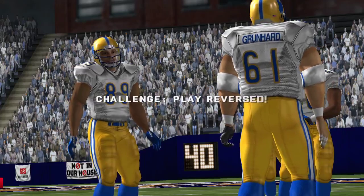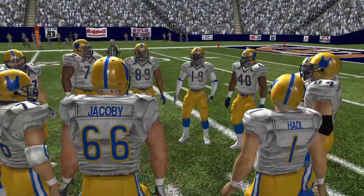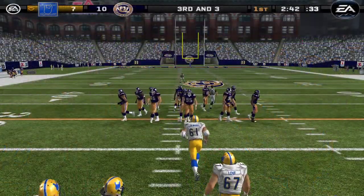So he takes advantage of the option to challenge the play, and it pays off. You bet. They just went from a bad play to a good one, and that does a lot for your team. Now let's see if they can take advantage.